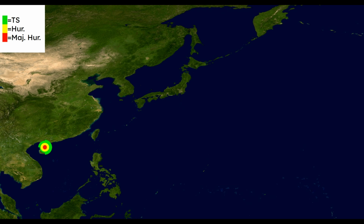Here is Yagi's current wind field. The majority of the wind field is hurricane force winds, with part of it being major hurricane still. It's obviously a Category 4. Category 3 would be the beginning of a major. And tropical storm force winds are extending up to the southern coast of China as well, so decently far inland.